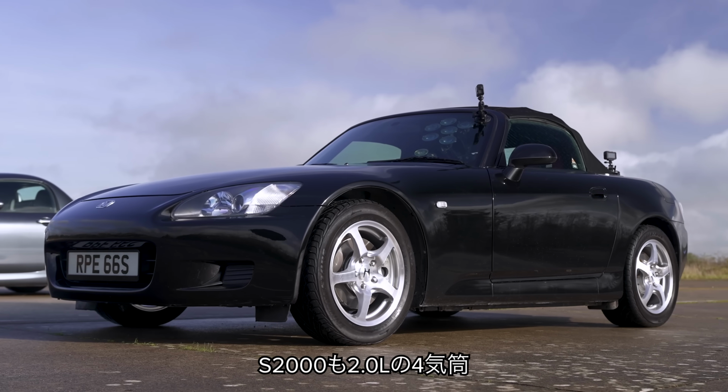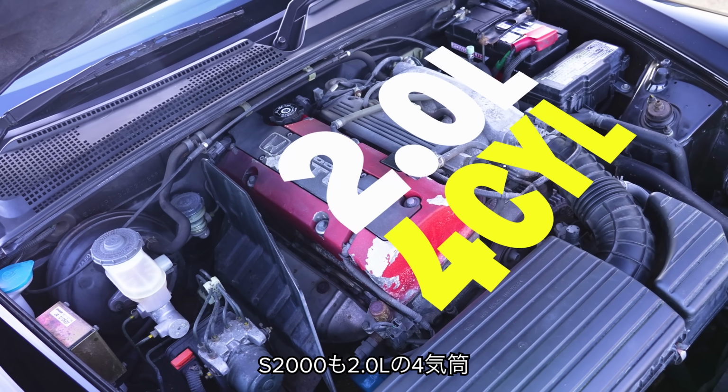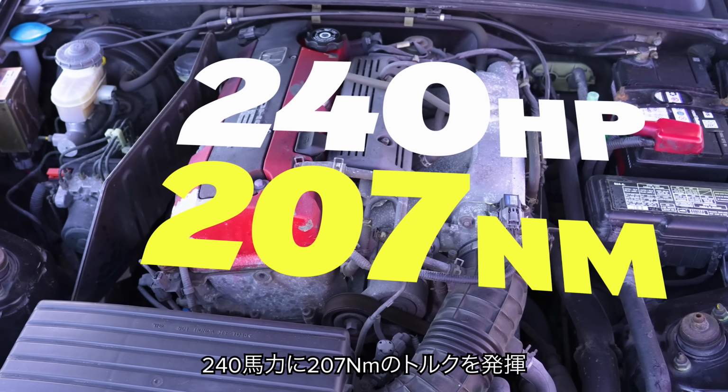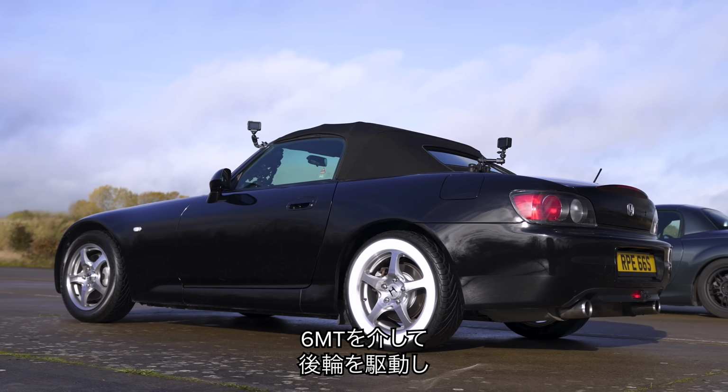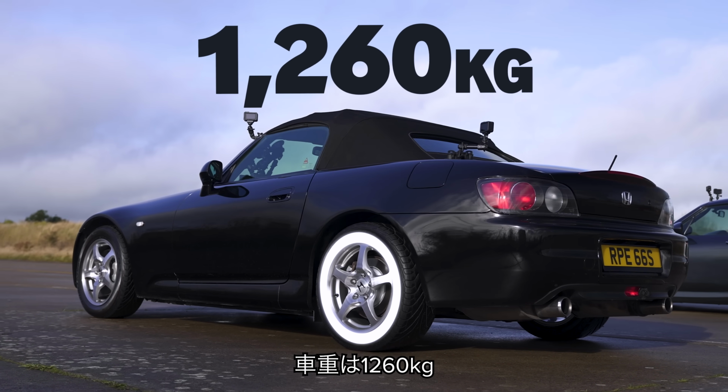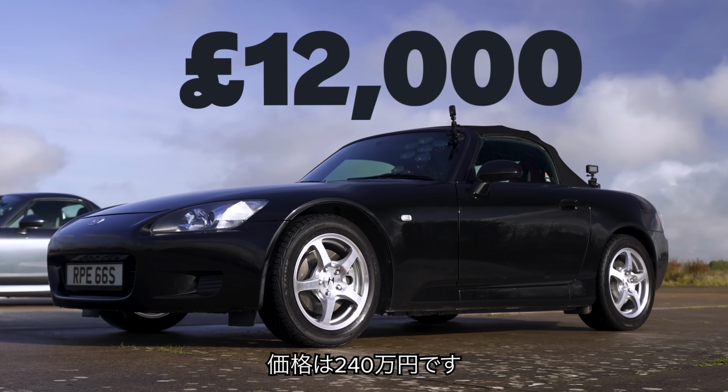The Honda S2000 also has a 2-litre 4-cylinder petrol engine which puts out 240 horsepower and 207 Nm of torque. It sends the power to the rear wheels only via a 6-speed manual gearbox, and the car weighs in at 1,260 kilos. This car is worth £12,000.